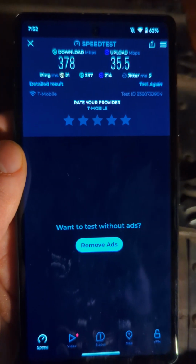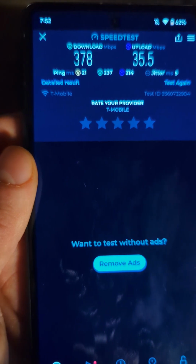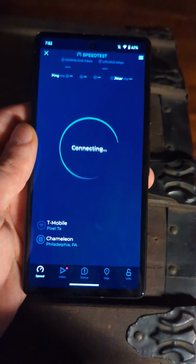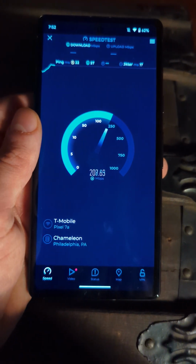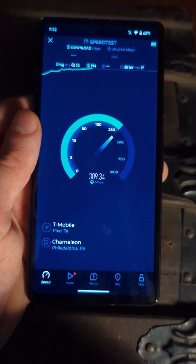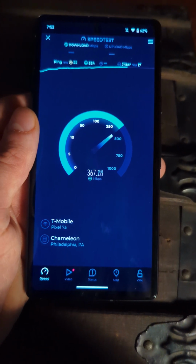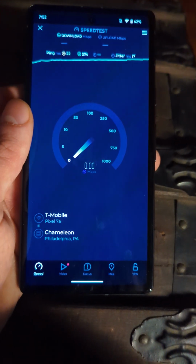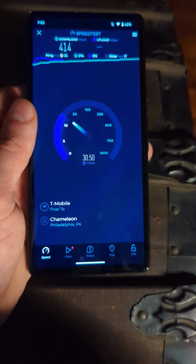378 on the download that time, 35.5 on the upload, so definitely not bad. 21 on the ping, so definitely not bad on that one. Run one more after this one. Looks like we broke 400 on that one. 414 on that one, so definitely not bad.